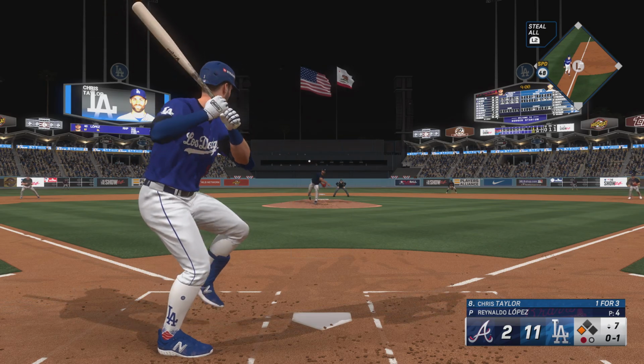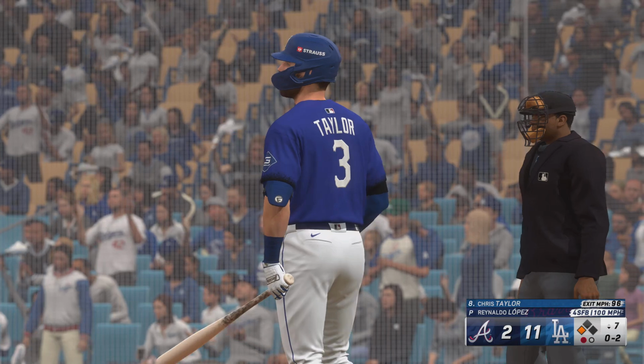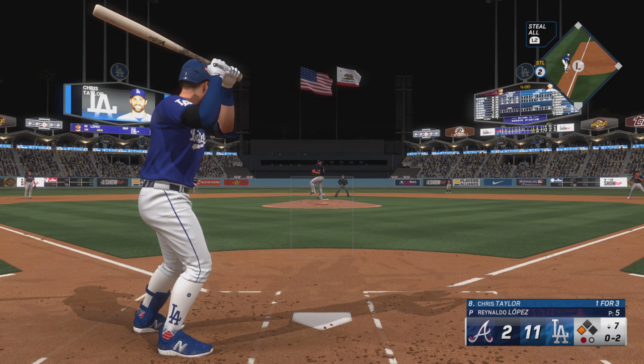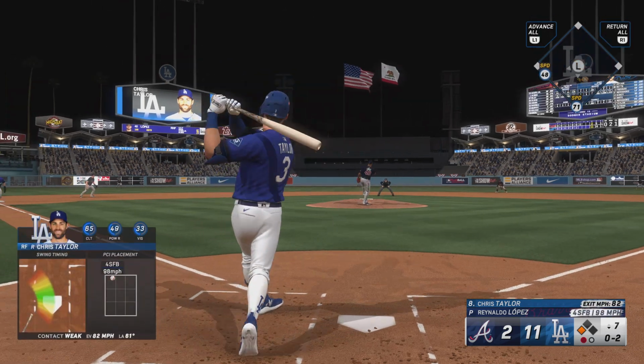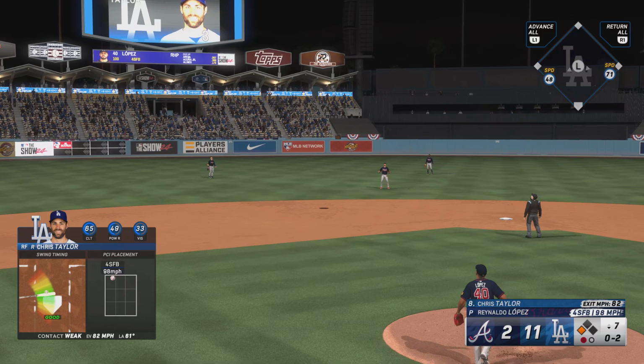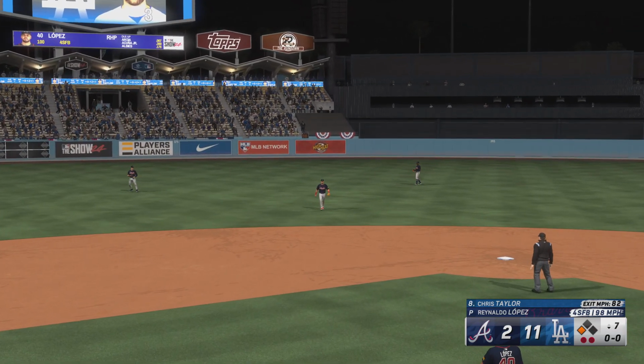And the right-hander deals. Slapped foul. Righty delivers. Popped up. Settles under this one. Hooks it away for the out.